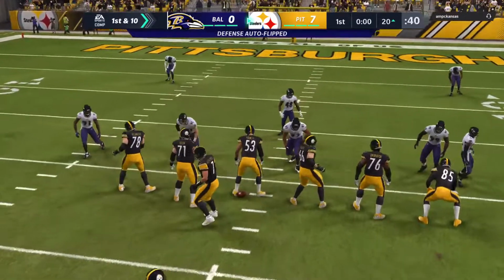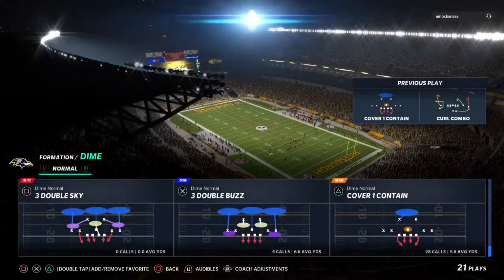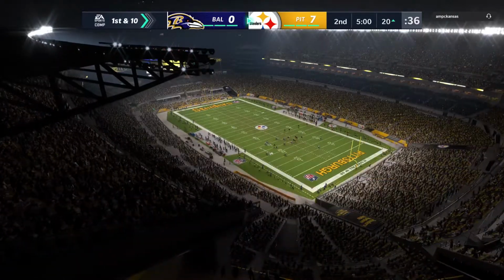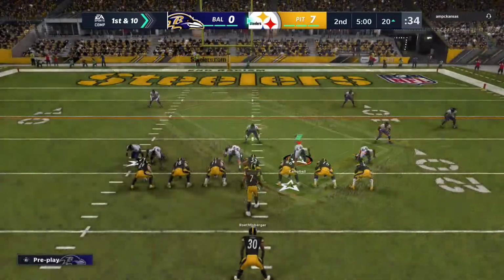13 yards on his first catch. It's a 1st down as well. After 1, 7-0 Steelers. 7, Ravens nothing.